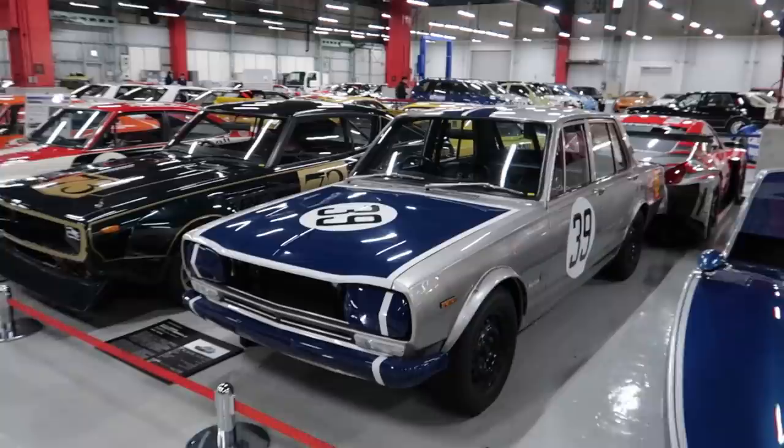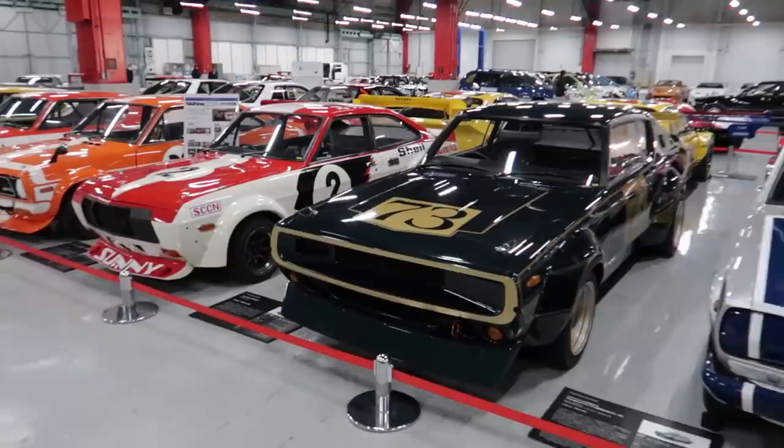Of course, you guys know the Hakosuka. And then we've got a Ken Mary here. We've seen this one on display before at the global headquarters. Moving into now the Datsun Sunnies.